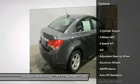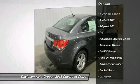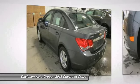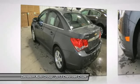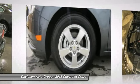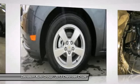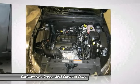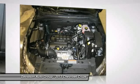Key features include turbocharged engine, satellite radio, iPod MP3 input, CD player, onboard communication system, aluminum wheels, MP3 player, keyless entry, steering wheel controls, child safety locks, electronic stability control. Option packages: preferred equipment group.